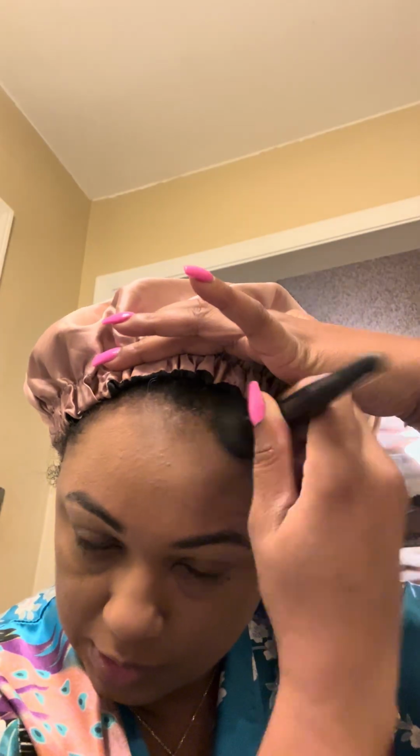And once I'm satisfied, I'm trying to get in that hairline so I don't have any demarcation. Same reason why I make sure I get blended all under my chin also. But yeah. So I'm happy with that. Pretty good coverage. It provides like a medium coverage. And then if you needed more coverage, you can go with, like I said, the Perfecting Concealer or the CC Cream, and then go behind with the liquid foundation if that's what you like.